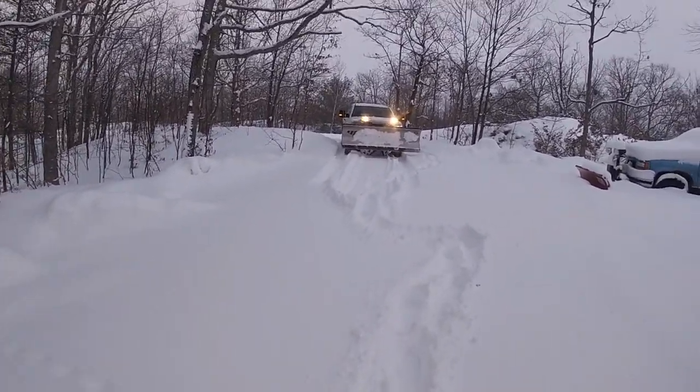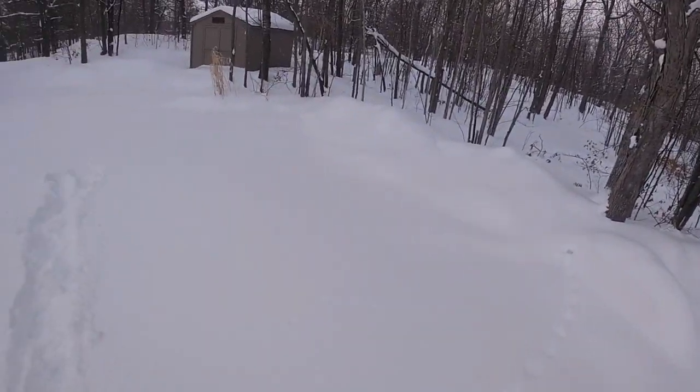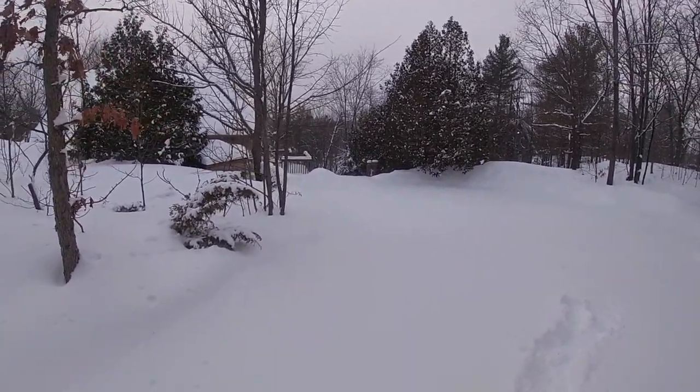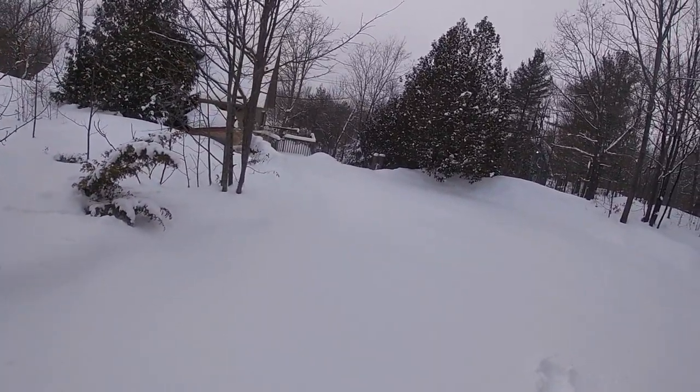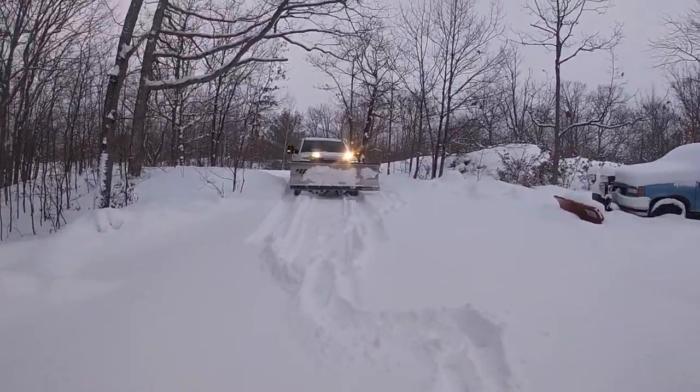So what I think we're gonna do is push the end out first, then bring the snow down, push it into this bank, and back drag everything that's near the deck and the cottage and bring it back over to this spot as well.